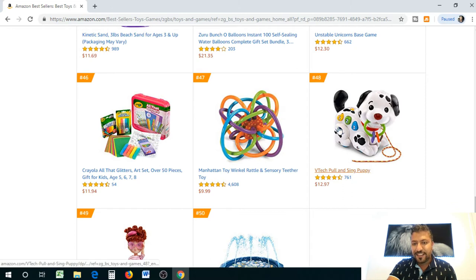This little dog that has numbers on it basically plays music and all that. So it's a pit bull singing puppy. So that's listed at $12.97. At that time, I was selling it for $14.